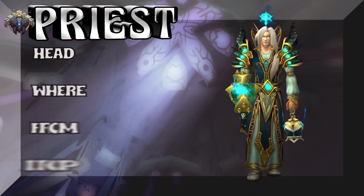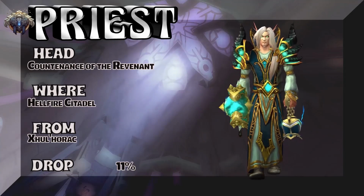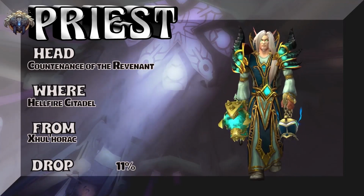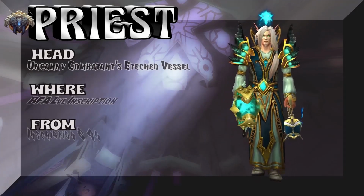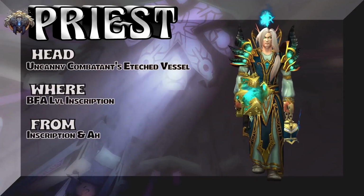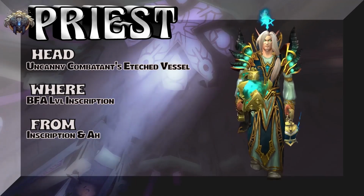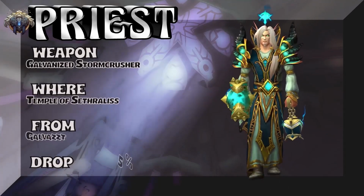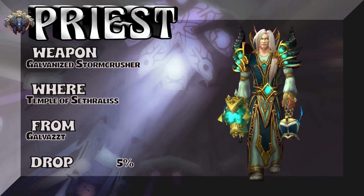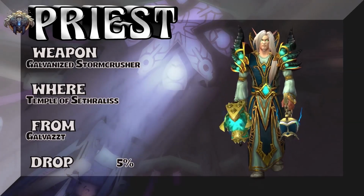Now we have a Blood Elf dude showing the head, which is from Hellfire Citadel. You saw the boss. You guys can read, I think. I can't, but you guys can. Uncanny Combatant's Etched Vessel, BFA, level Inscription. And the weapon is Temple of Sethraliss. As you can see, the boss, cool drop rate.